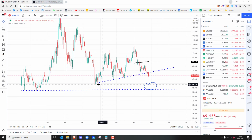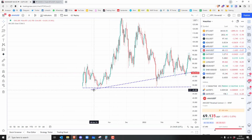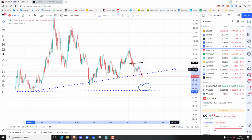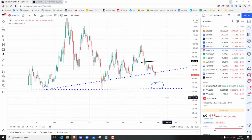AVAX. Look at this support level here. Actually, that support level's back there, to be more precise, and that's probably going to be something like that. But yeah, if this level breaches, we've got a nice double top here. Moving down to 55 is going to be pretty darn sweet.